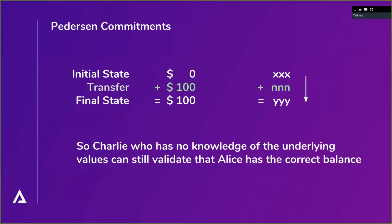Just move on to the next slide, please. So Charlie, who has no knowledge of the underlying values, can still validate that Alice has the correct balance because he can check that her balance was calculated in the correct way. In other words, committing to the amounts first and submitting them to the network allows the whole network to check that the correct steps have been taken to update someone's balance. And this can happen without revealing any of the actual amounts.